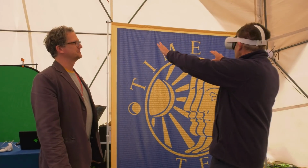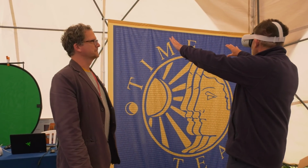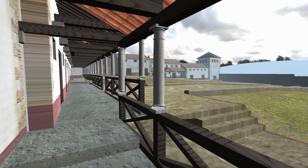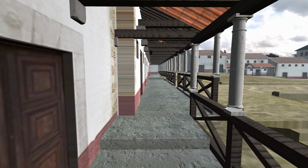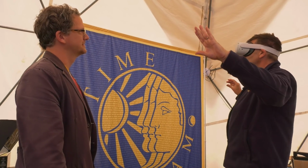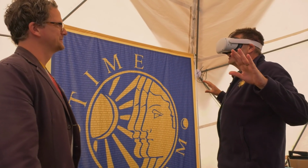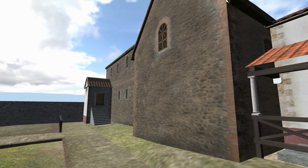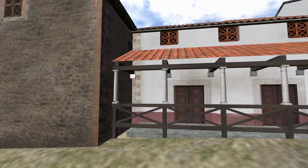Okay, so I'm looking down the slope now, I think. I'm kind of looking out, down the bottom. I've got the colonnade and the portico on one side of me, on the other, and it is kind of extraordinary. You are kind of walking through the past.